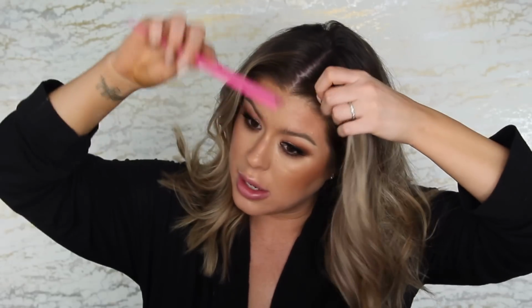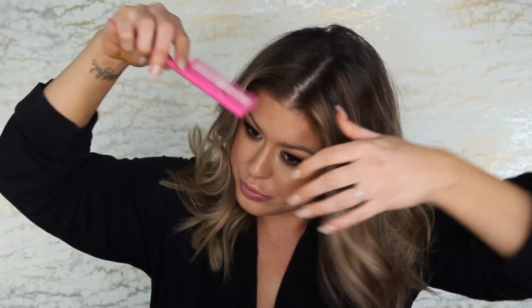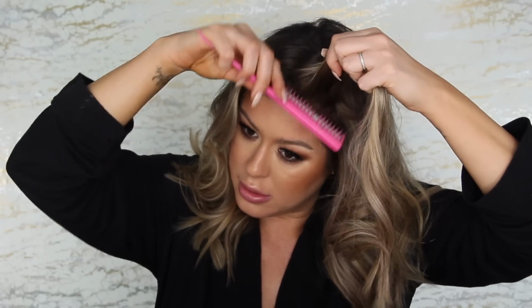But the most I'll do to try to bring some volume to the front of my hair, like I said, mostly just to move it off of my forehead, is I'll take a teasing comb like this and I'll just kind of rough up the very front. And that's really all I will do to it. And then I just kind of leave it alone.